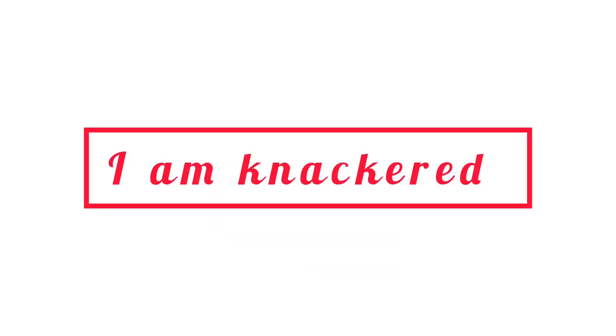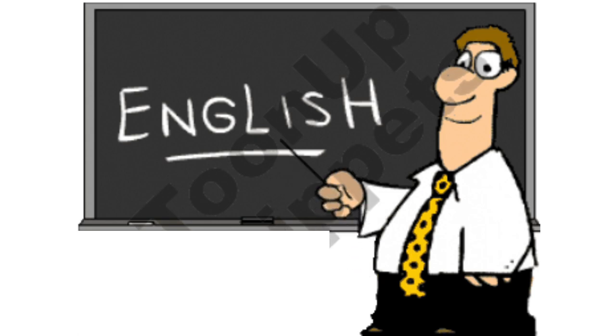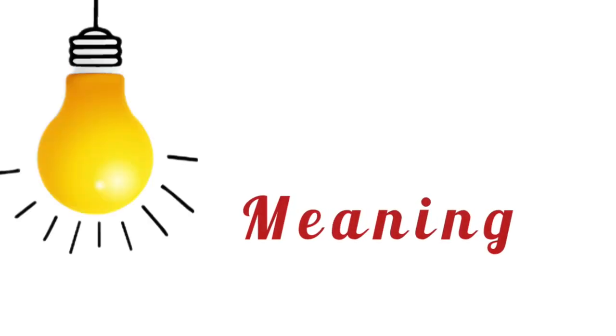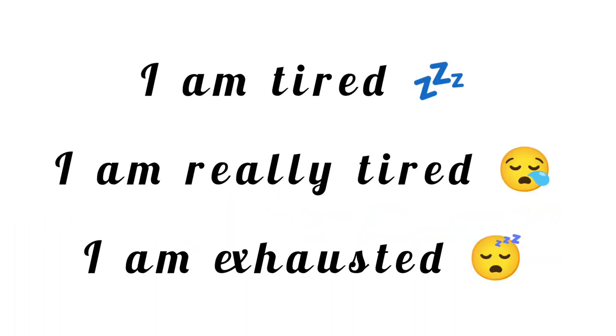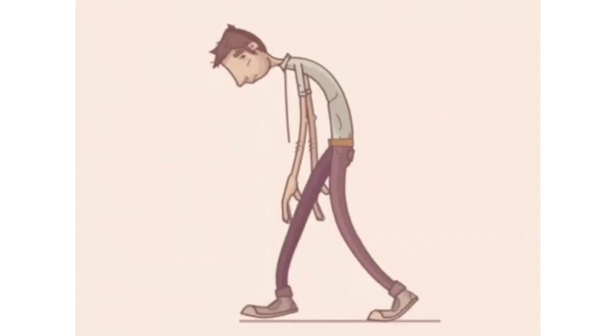The 4th expression is, I am knackered. This word has a funny spelling. It doesn't really sound how it's spelt. But that's kind of what most of the English language seems to be like. Anyway, knackered means, I am tired, but it means, I am really tired. I am exhausted. I need to take some rest.